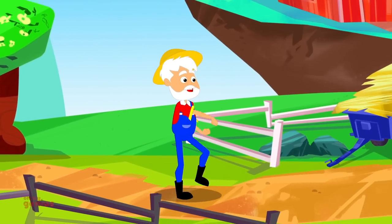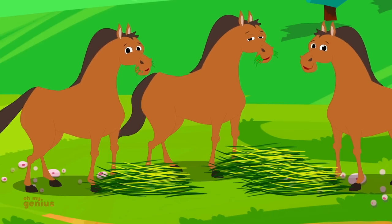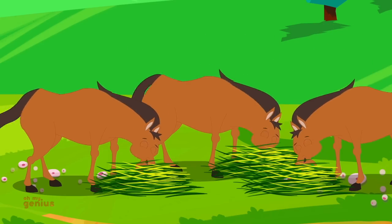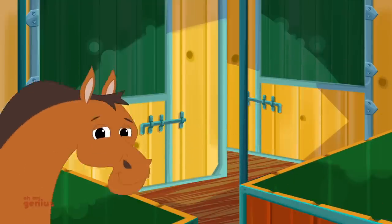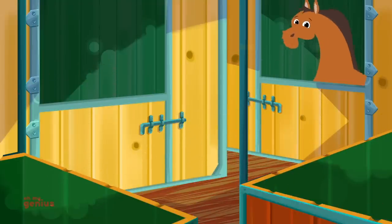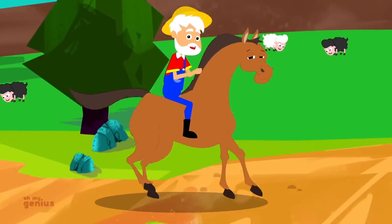E-I-E-I-O. Old MacDonald had a farm, and on his farm he had some horses, E-I-E-I-O. With a neigh neigh here and a neigh neigh there. Here a neigh, there a neigh, everywhere a neigh, neigh. Old MacDonald had a farm.